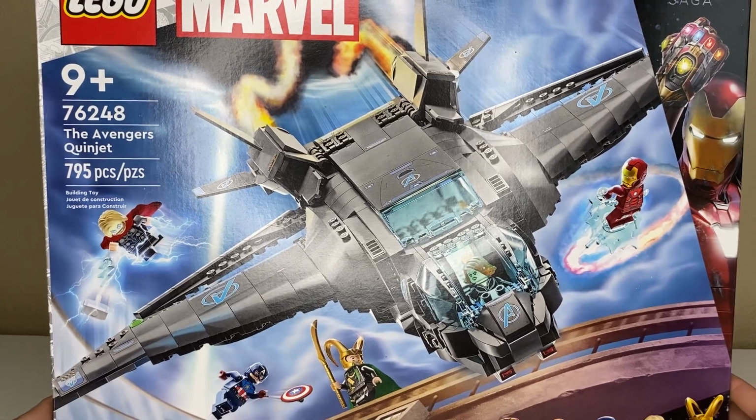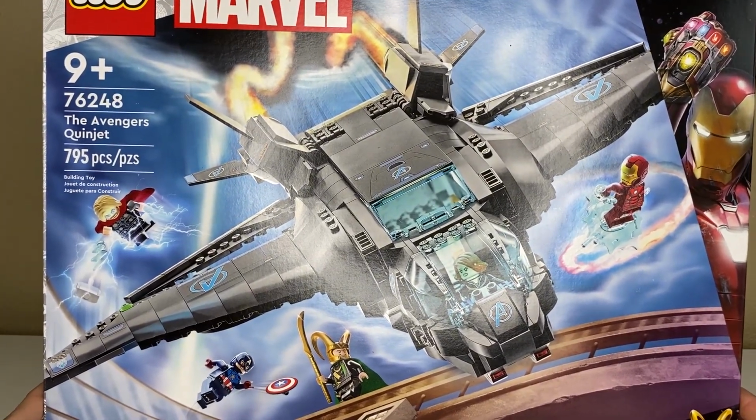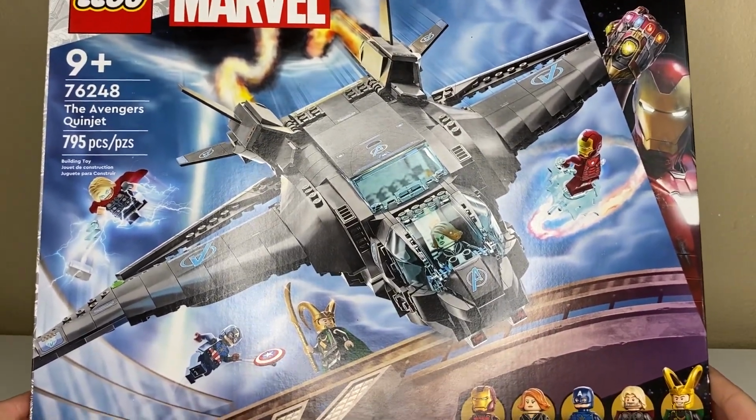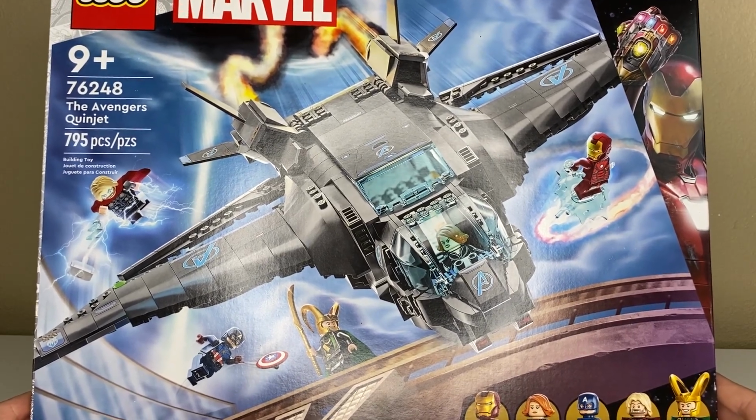And despite being the 2023 set that I was looking forward to most, this build actually had quite a few surprises for me, and not quite in the best way. So let's dive in and take a closer look at the ship and the minifigures as well, and you guys will be able to make a better decision if you're going to be picking up this set on January 1st.